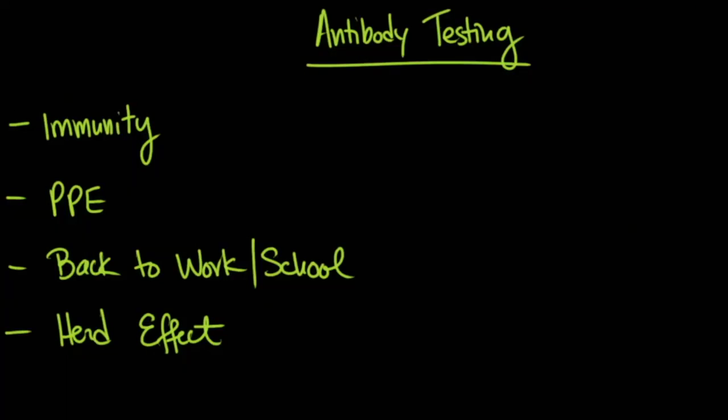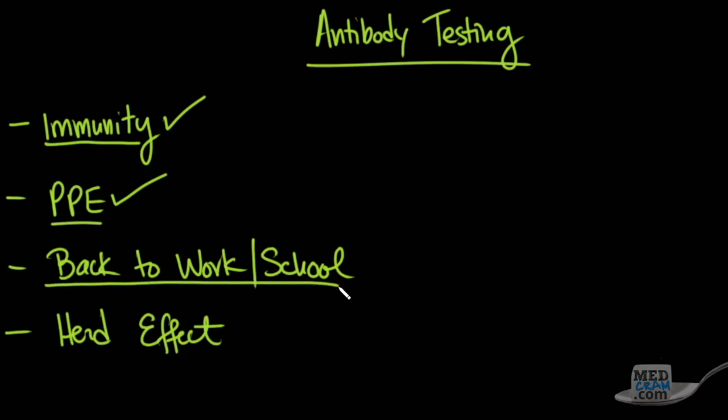A couple other points to talk about in terms of antibody testing. If you're a healthcare provider and you have a positive antibody, and if they are immune to it, then they wouldn't have to wear PPE above and beyond what they would normally have to wear. If you're a teacher, for instance, you don't have to worry about going back to school and getting infected. You're not going to be able to pass it off to anybody.